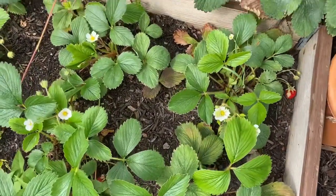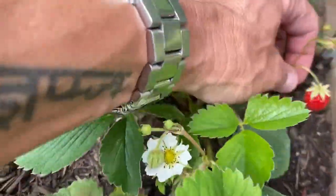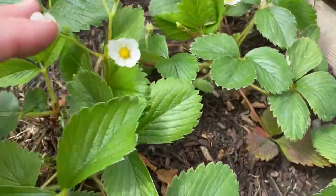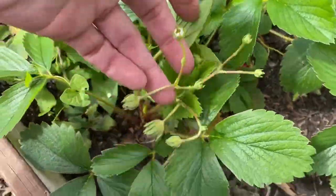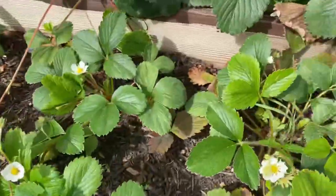Just when you think the strawberries are finished, look at this. They've all got flowers on them. And these are all supposed to have finished. These were the ones in the hanging baskets.